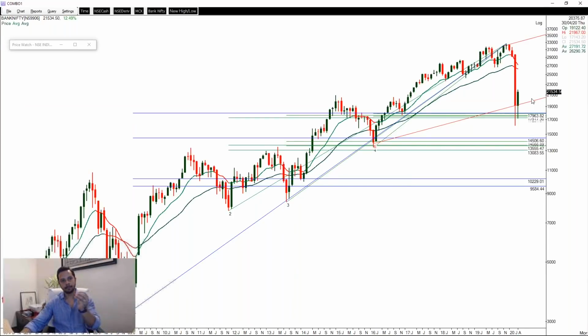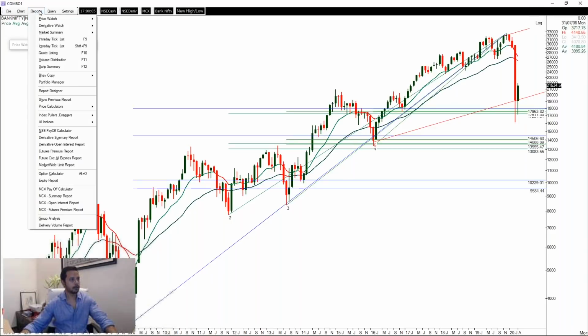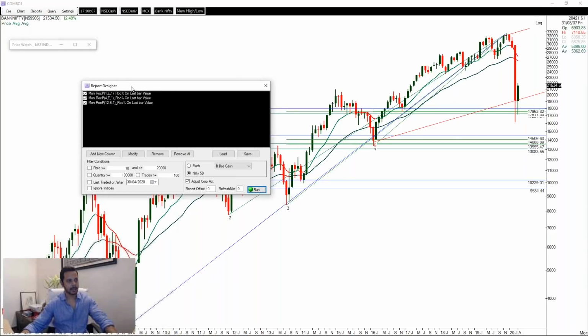And again, in this case also, we've got a beautiful red channel that I've drawn. If you focus on this red channel, a monthly close below this red channel will confirm that further weakness is down on the cards.